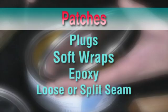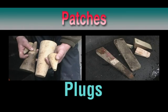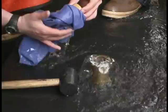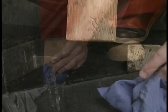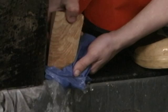Conical softwood plugs and wedges are the simplest ways to make a temporary repair in something such as a through-hull fitting. This is a rapid response. Wrap each plug and wedge with lightweight cloth to fill in gaps. Use a hatchet to make proper size wedges and fill spaces with oakum and rags.